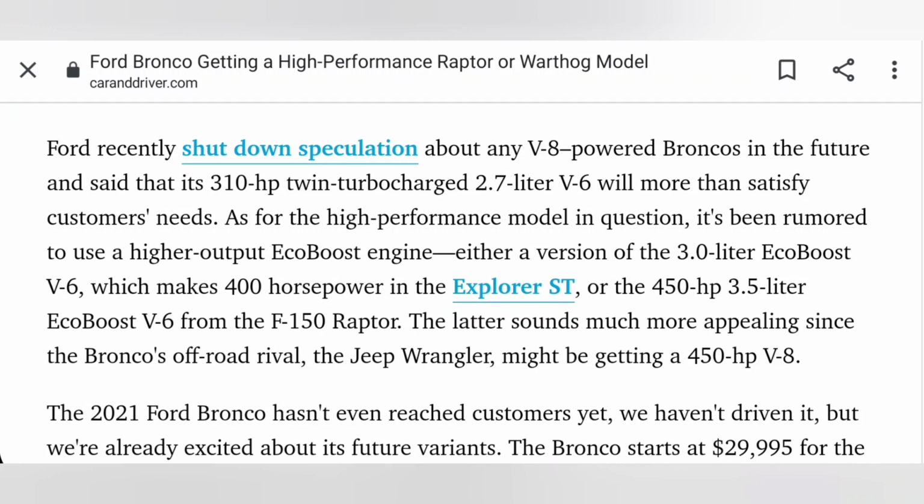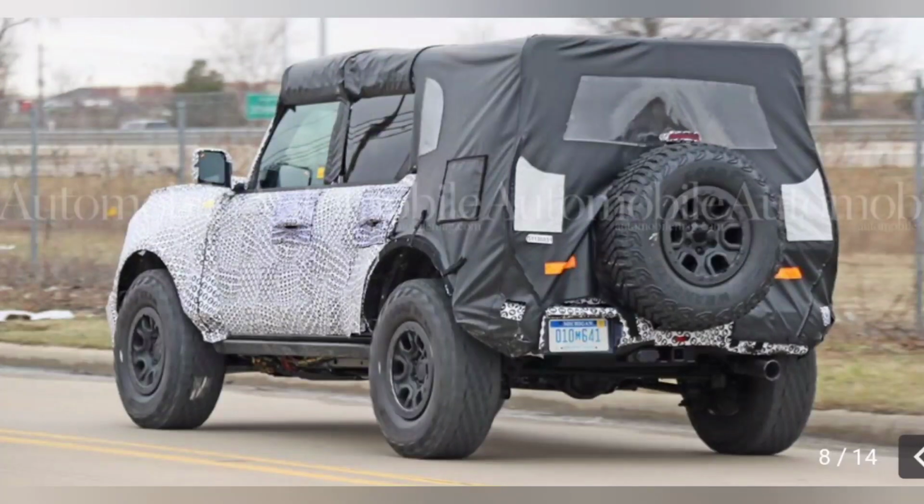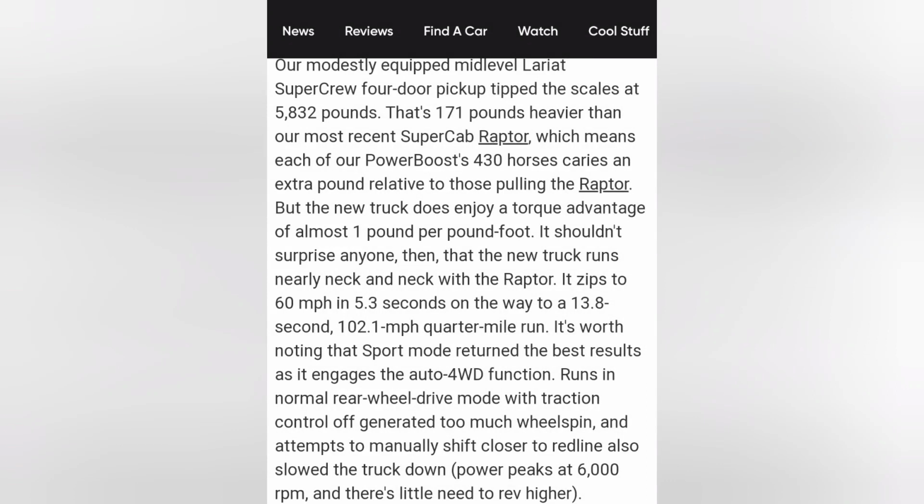Now, of course, they could tone down the power the way they have for the 2.7. So on an F-150, a 2.7 makes 325 horsepower, but on the Bronco, it's supposed to make 310. But either way, the 3.5-liter EcoBoost now makes 400 horsepower and 500 pound-feet of torque. And if they do go with the Power Boost option, well, then it's going to make 570 pound-feet of torque and 430 horses. And I'd expect it to accelerate from 0 to 60 as fast as or just slightly faster than an F-150. So, from that past slide, we saw that it did that speed on an F-150 in 5.3 seconds.